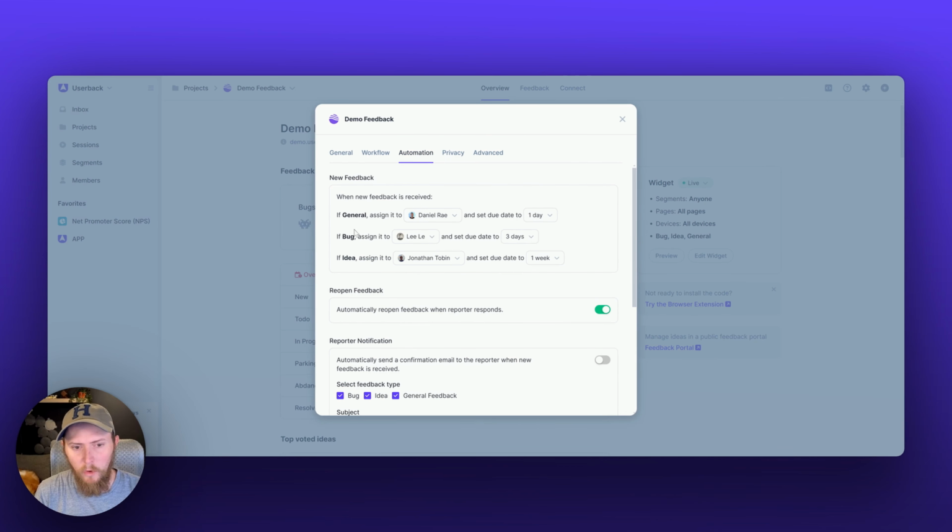You now have the ability to automatically assign or set a due date based on the different types of feedback that you're collecting. So for example, if you are collecting bug reports from your Userback feedback widget, you can automatically assign that to the most appropriate team member to triage or look after those bug reports, but also set a due date based on a time frame that's appropriate for your own workflow. So in this example, we've got a 3-day due date. And this means that not only are we going to save time by assigning this to the most appropriate person, but we're also going to keep on track on the most important tasks that are being submitted through Userback.